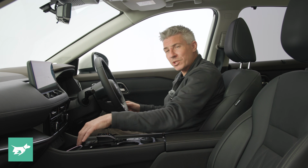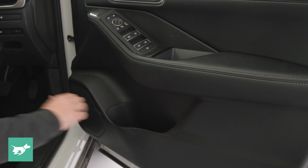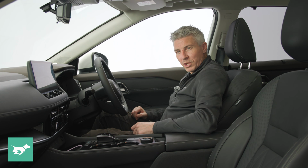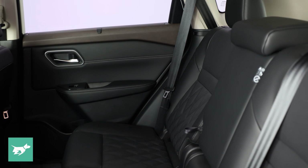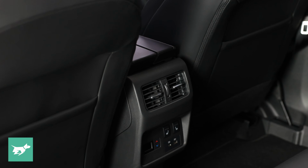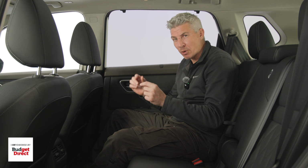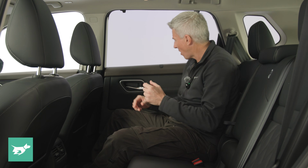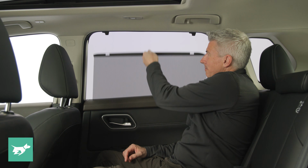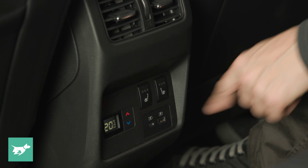It's angled downwards and it's got an anti-slip mat. And then the door pockets just give you that bit more space for holding larger drink bottles. Another feature advantage in the rear seat here is that you get climate control for the rear cabin. There are a couple of features on this TL model that we have to ignore because they're not on the Ti, and that is rear sunshades and also heated outboard rear seats.